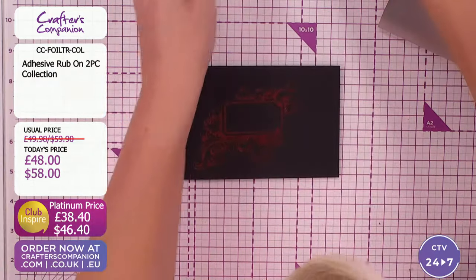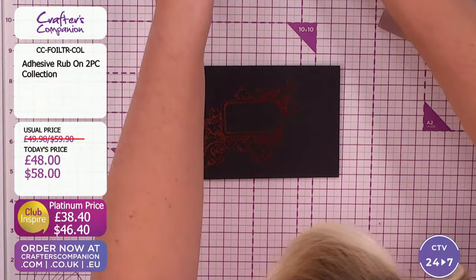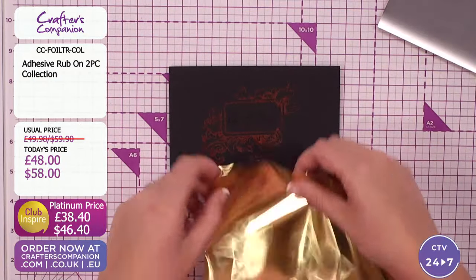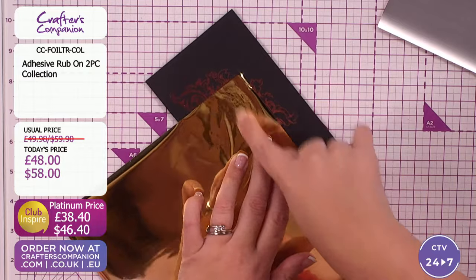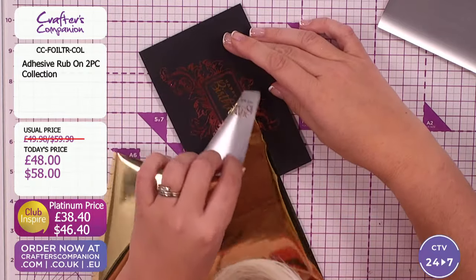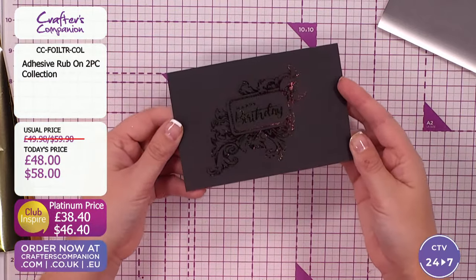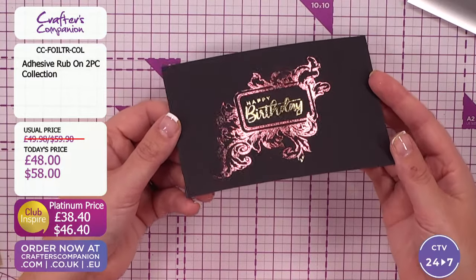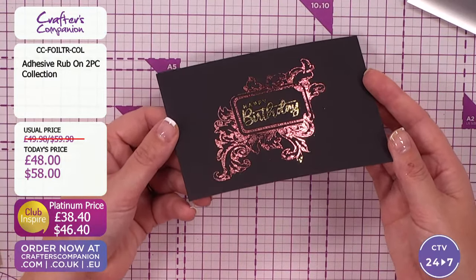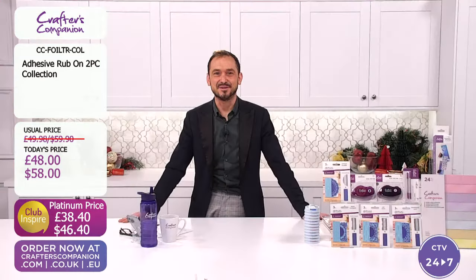We can. Then we're going to go with the nice gold now, right? So you take a little bit of the gold. Again, we're just going straight down, giving it a rub over. That will then transfer so that the birthday is in one colour. You can totally see that there, can't you? Love it. Birthday is in one colour and the outer piece is in another. That is how the rub-ons work. Beautiful. How fab is that?